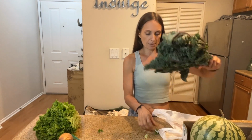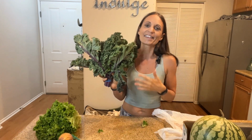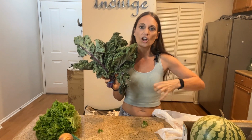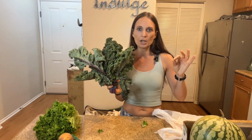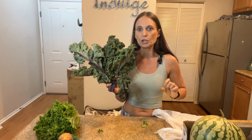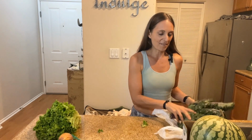I also grabbed some purple kale. I do love my kale, so I grabbed a batch of purple kale so I can eat this as one of my salads. I love massaging lemon into the purple kale. It's so good. And I've been putting a little bit of Dijon mustard and a little bit of maple syrup on that and just massaging it in, and it's so good. That's one of my favorites.